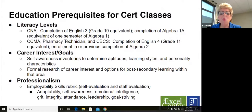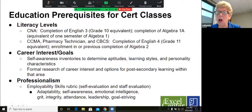Then finally, one of our big focuses is the focus on professionalism. In many types of situations, we utilize an employability skills rubric, and we ask our students earlier in their journey to evaluate themselves and where they stand in their employment of those skills as they begin their journey with us. Then we evaluate them as we continue to emphasize the skills and ways that they can improve upon those skills and just keep building them.